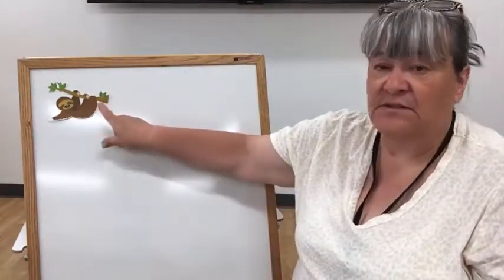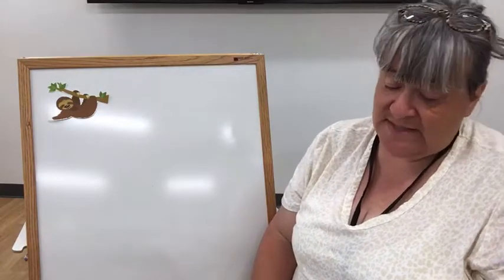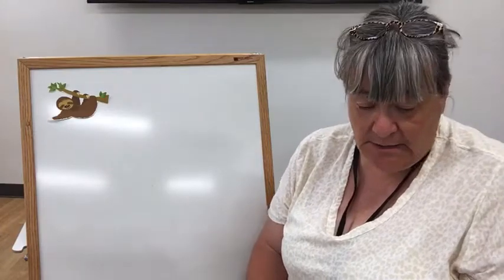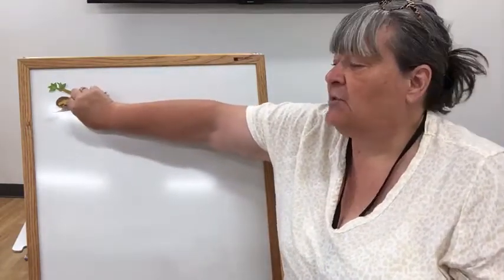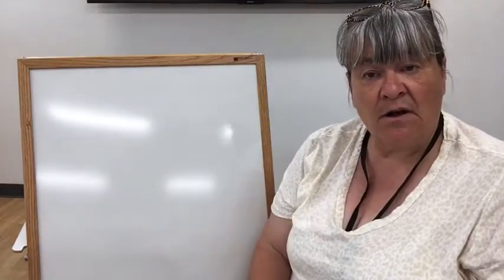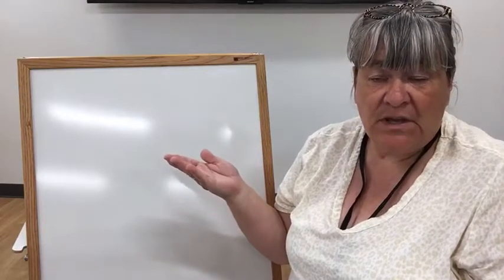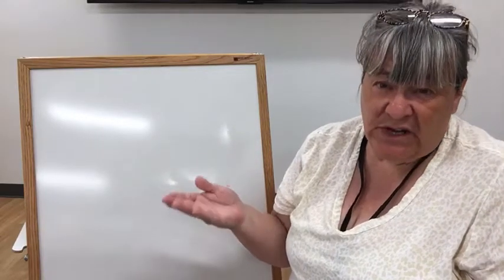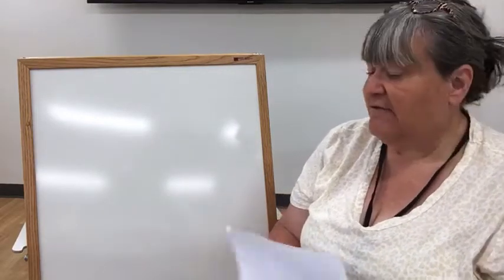And that left one. One silly sloth was sad. The day was done. He went to bed out of that tree into another tree. And now there are none. No more sloths. Sloths move very slowly. They don't do anything fast.